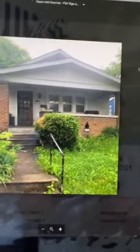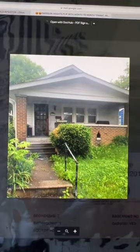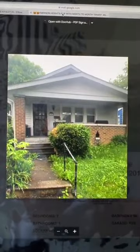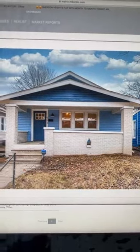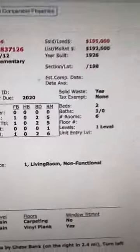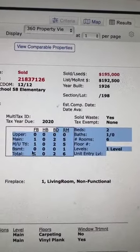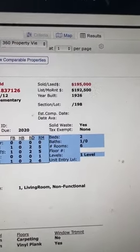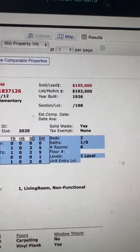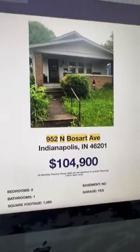So this is the same house, y'all. Keep in mind, it's the same exact house. Crazy, right? They just made it look really good. It ended up going for $195. This is a 2-bedroom, 1 bath. Like, who is spending $200K? Yeah, the property is real cheap. The property in my city is cheaper than other cities, I will say.